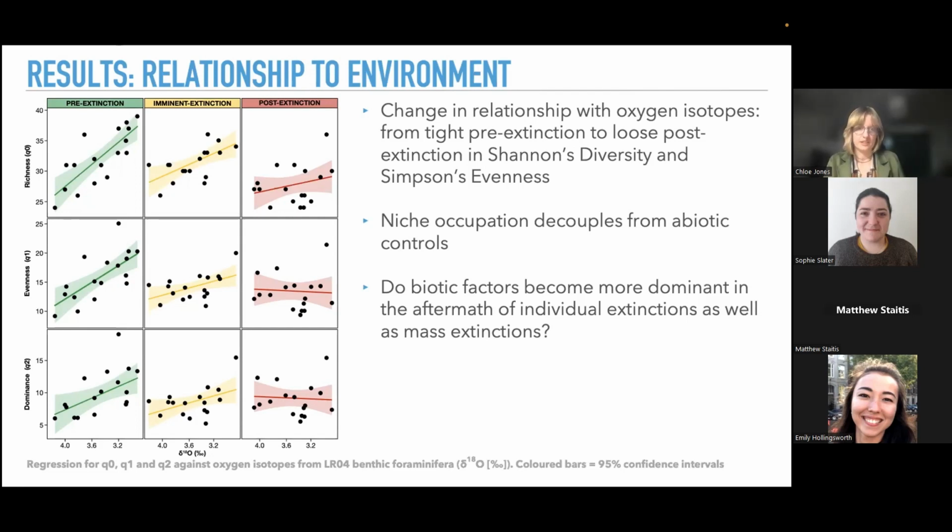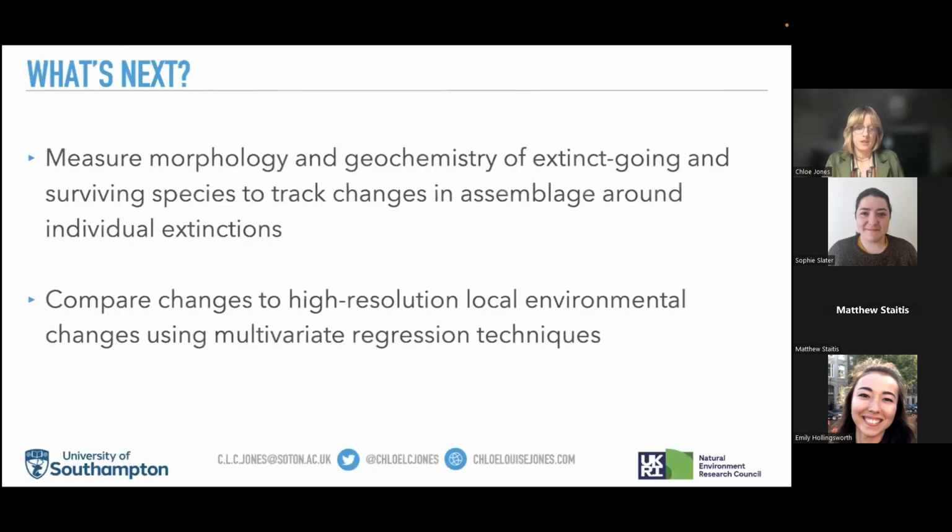But essentially, Hill numbers are a viable method of measuring whether biotic factors buffer against climate-driven extinction at an individual level, and it can help us untangle the abiotic and biotic controls in these extinction events. And there is potential here to gain a strong understanding of how these biotic forces shaped past extinctions and use this to predict future extinction events.